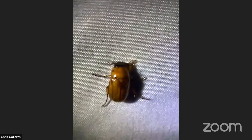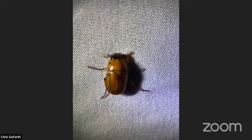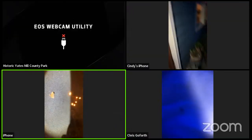Well, let me see if I got anything else here, because I felt like I had something that was buzzing around. And we've got, in some parts of the country they call these June bugs, these little brown scarab beetles. This one's probably half the size of that grapevine beetle that I showed you earlier. And then I'm trying to get a hold of that big moth, so I'm still looking for that. But I think Melissa has a few things to share, so I'll pass it over to her.